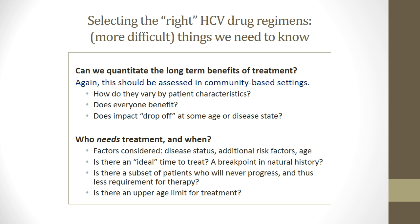So getting more difficult now. We've touched on this earlier in this panel. Can we quantitate the long-term benefits of treatment? Certainly my group has done this from a cost basis and also a clinical basis. And this is something that should be assessed in community-based settings, and importantly, again, focusing on populations that have your average baby boomer there, because that's, again, the largest group.